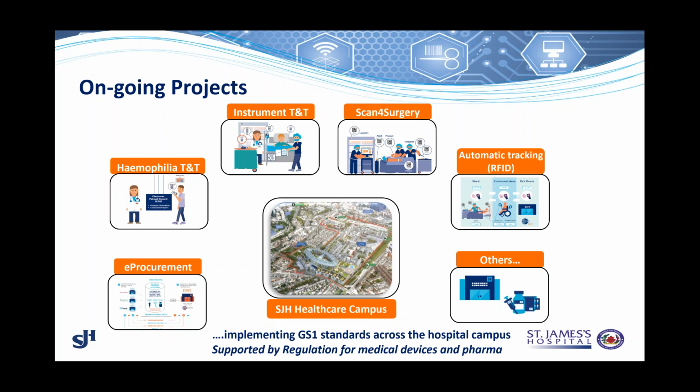In terms of the other projects that are ongoing, there is the rollout of Scan for Cath Lab, which is the next phase of Scan for Surgery that we're looking to develop, and also the RFID side, the infrastructure we're investing in, as I said, and really looking at leveraging off that for medical devices. So it's really showing, using GS1 standards, that we've got a lot of projects ongoing.